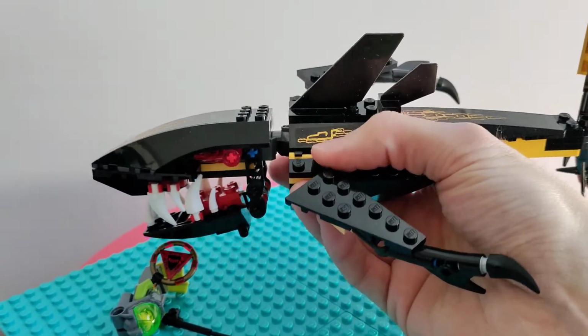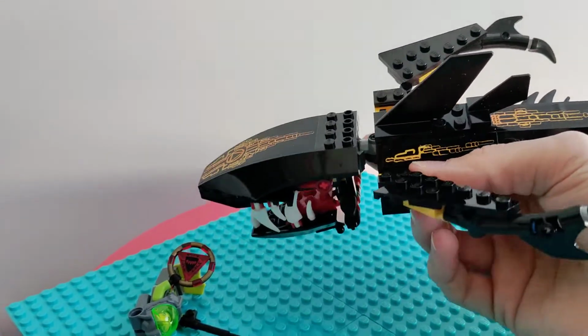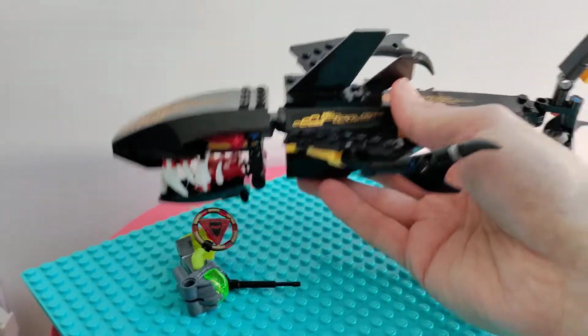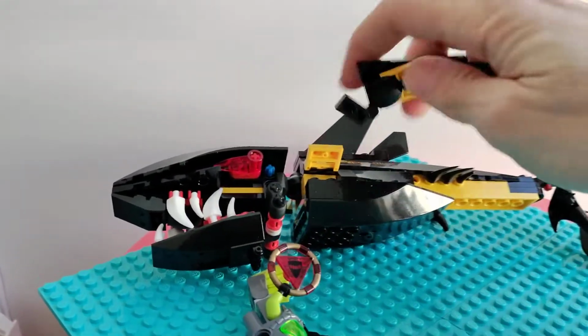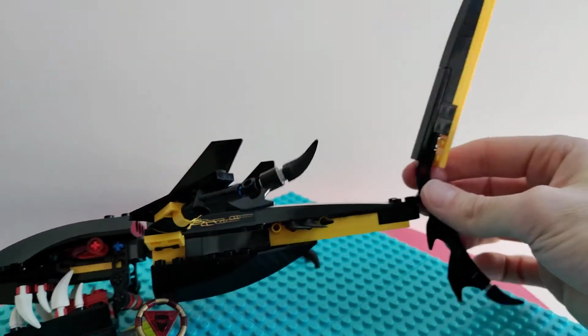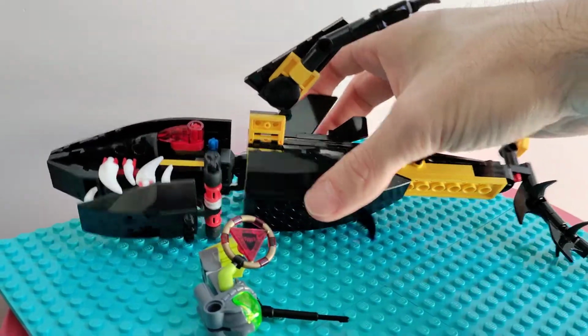Though this part is quite flimsy, it's only attached here by two studs, and quite often what happens to me is the fin just tends to come off like this. And finally, we got the tail right here, which can articulate. It's a very, very long tail.